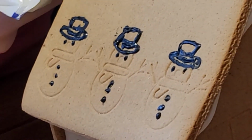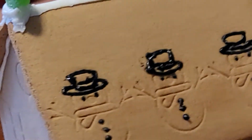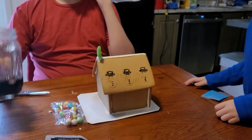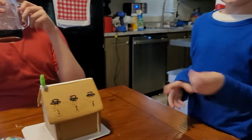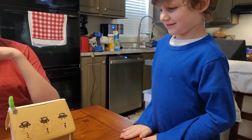We get some Christmas snowman. You did pretty good at that. Look at that! That's patience. I don't have that kind of patience. You got it to stay? The Christmas tree is on the roof. Don't shake the table, it may fall off.